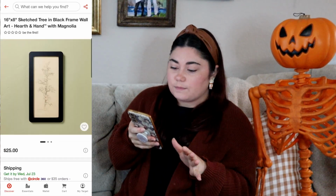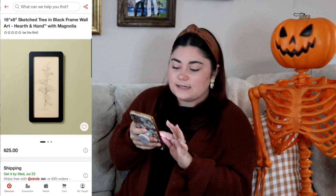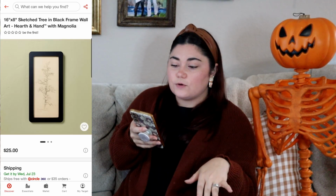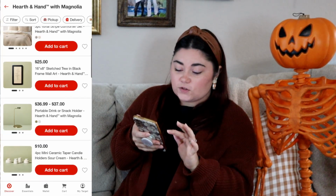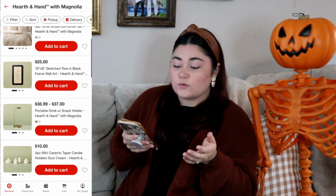So this is beautiful, $25. It's 16 by 8, and it's just a simple sketched tree. It's got a black frame, which I think is perfect for fall, and I just think this is simple, but it would look so nice with anybody's fall decor, and it fits in since it's so neutral.